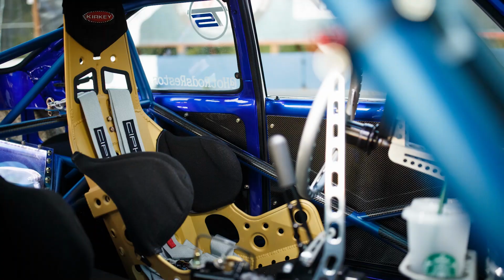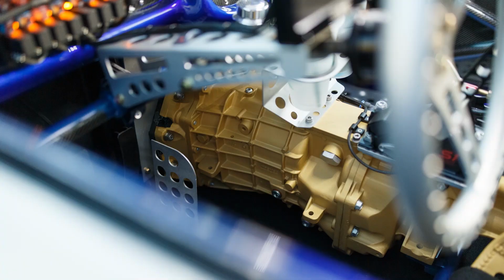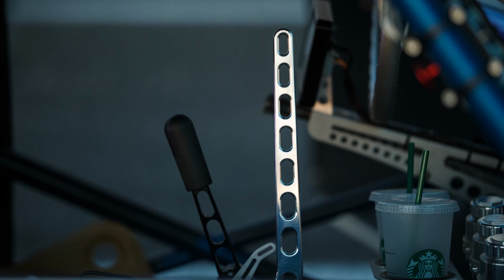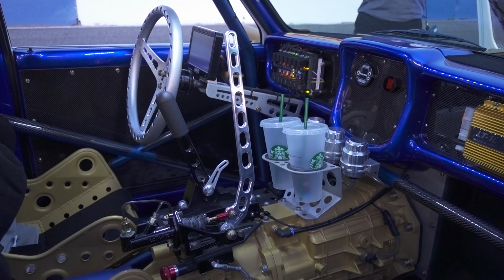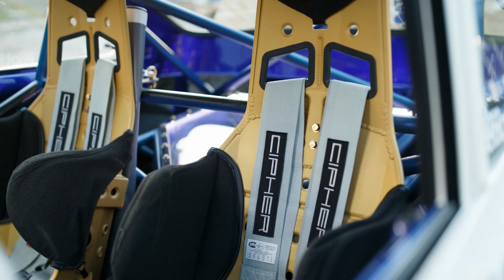So what about the interior? The interior is pretty sparse, except for the cup holders. It's all about the business. It's a T56 Magnum, has an S1 sequential shifter, ADS handbrake, and it's running on Microtech fuel injection with their touchscreen. The dash has been modified from an original one to fit with my application. It's made out of fiberglass, and we built that. I love that the seats match the engine block and the transmission and everything.